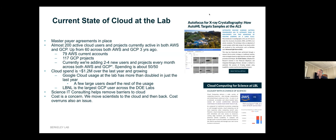Here is the state of cloud at the laboratory. There's a lot of information on this slide. I will tell you that for enterprise computing, pretty much most of our enterprise computing has moved to the cloud. They use Oracle Cloud. They used to use some of that data center, but it's all been turned over to research computing. So I think that's a pretty easy answer for enterprise computing. The cloud is a good solution for that, and that's worked out well for the laboratory.